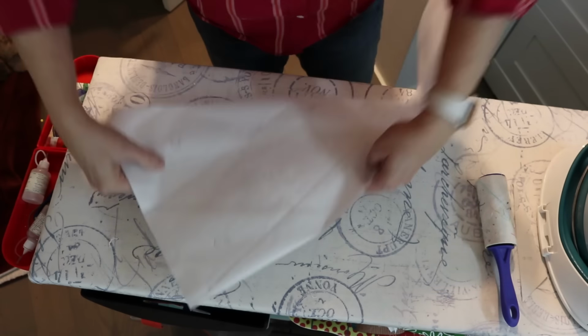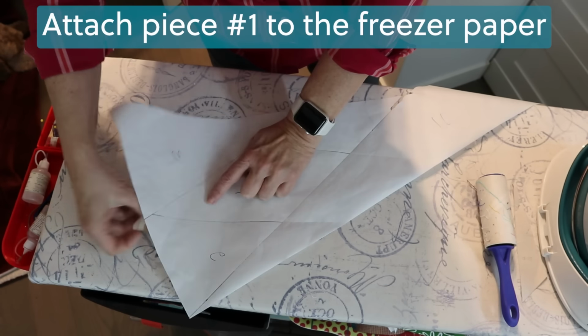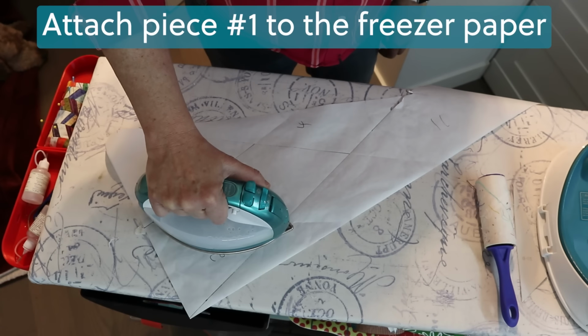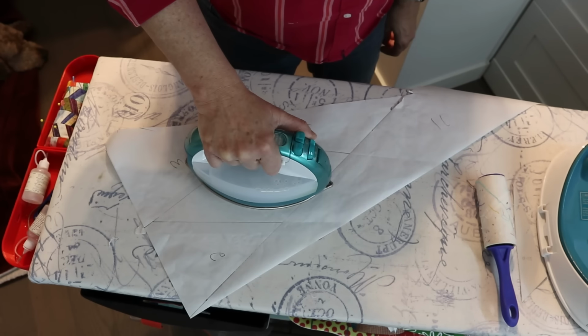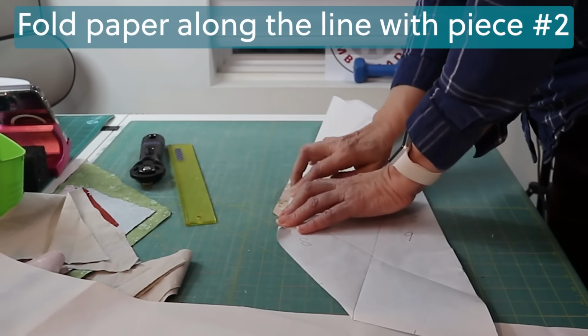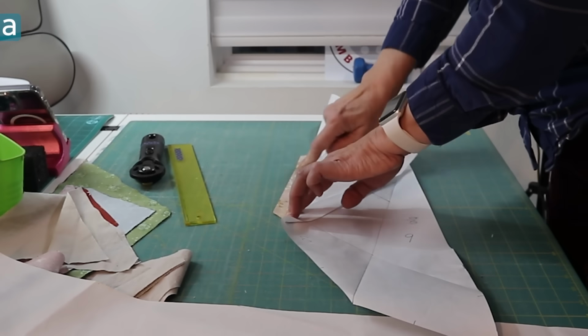Assembly is fairly straightforward, as it is with regular size foundation paper pieces. You start with piece 1 and press it to the freezer paper in the center of the designated spot, ensuring that you have at least a 1/4 inch allowance over the edges. Fold the paper back on the line between piece number 1 and 2 and trim at a 1/4 inch.